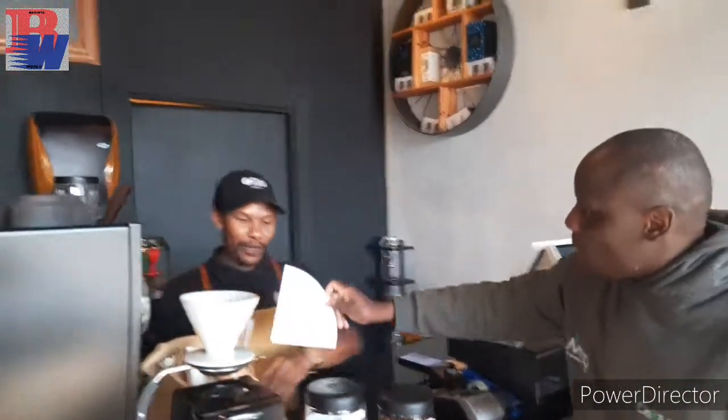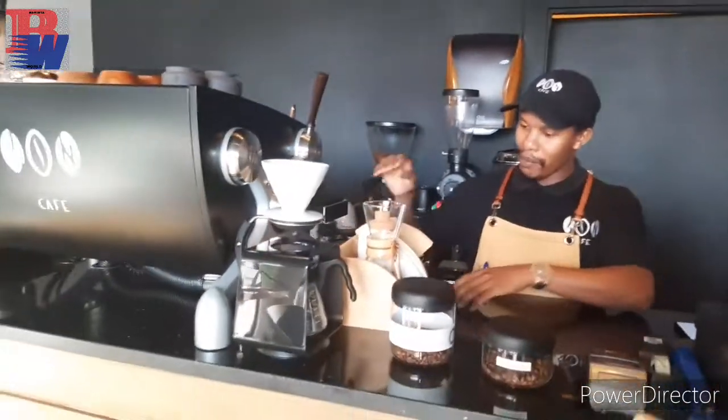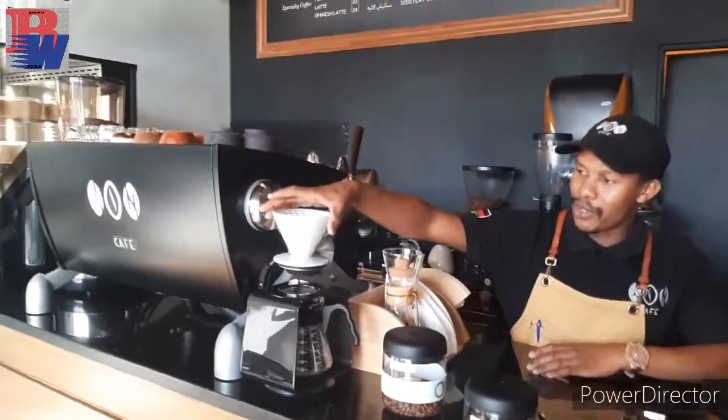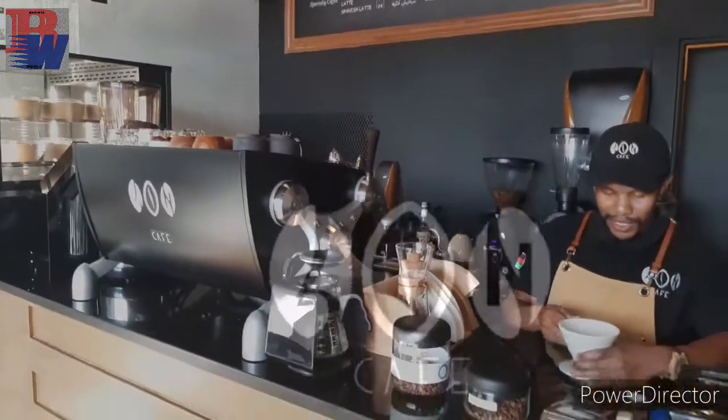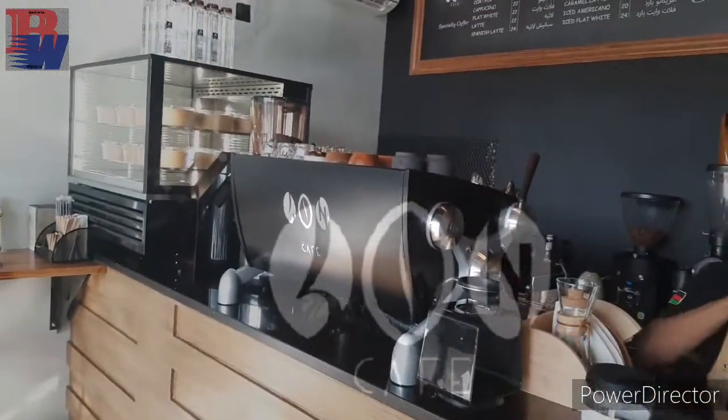You learned a lot of what's this. Now these ones, remember, brownish, whitish. Remember I told you about the filter coffees? This is what you call a V60. Oh, this is the V60. Yes, the V60.